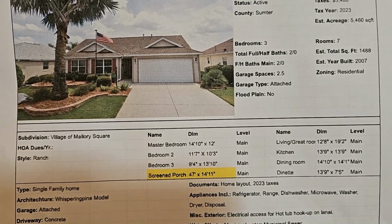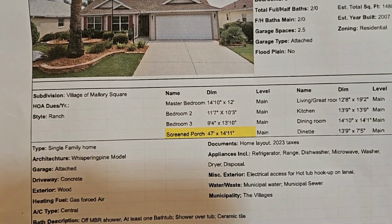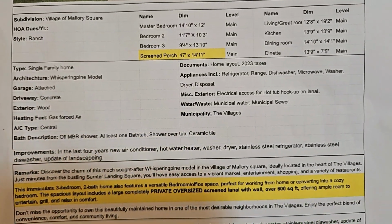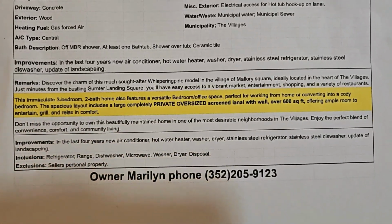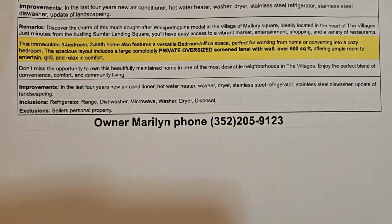There are your bedroom dimensions. Master bedroom is 14 by 12. Single family home. Please feel free to pause the video at any point. Please contact the owner, Marilyn, at the phone number listed there.